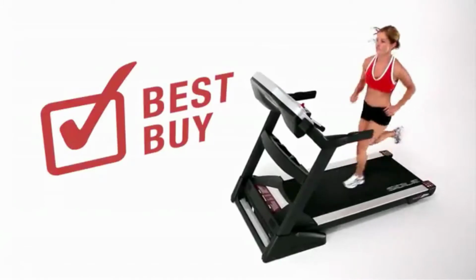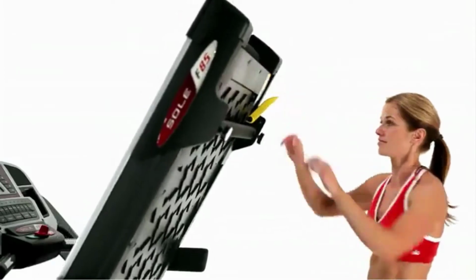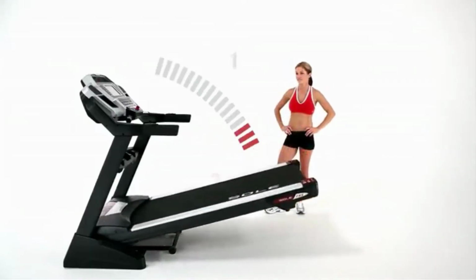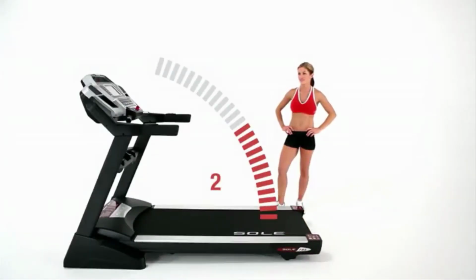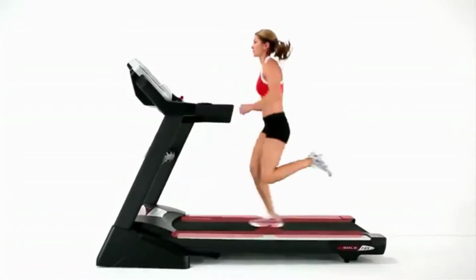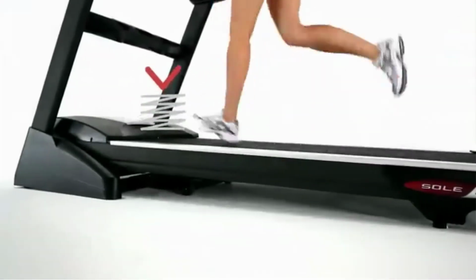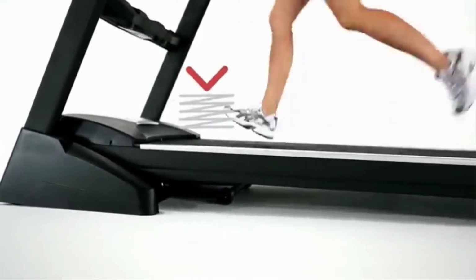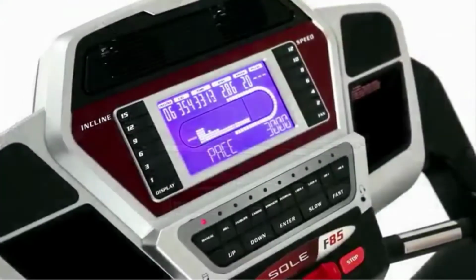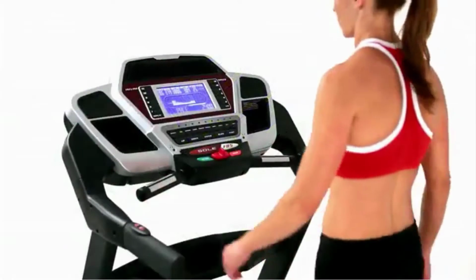Some of the Soul F80's stellar highlights include a roomy 22 by 60 inch running deck suitable for all the family, a commercial standard 3.5 horsepower motor that can support running as well as walking, and a 15% power incline to develop your lower body. For entertainment and workout stats tracking, you will have a 9-inch LCD with 10 preset programs so you can diversify your training. There's also a built-in tablet holder for docking your device, as well as Bluetooth music and stats tracking.